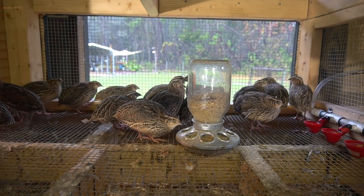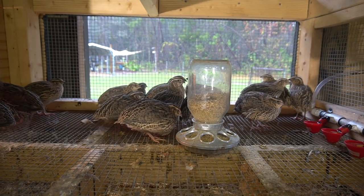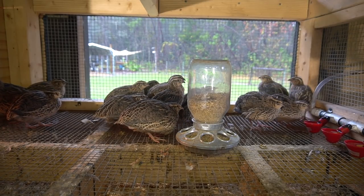I've got the inside of the quail hutch cleaned out, their little inside area. And they usually love getting in that sandbox after I clean it. Let's take a look inside.